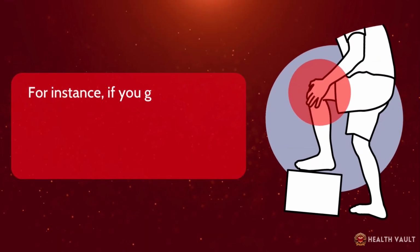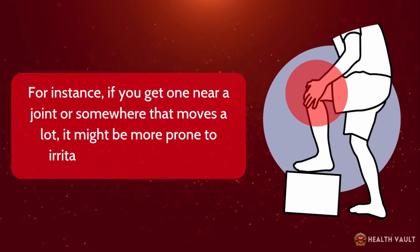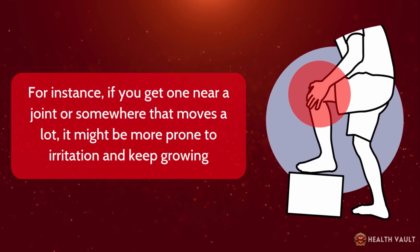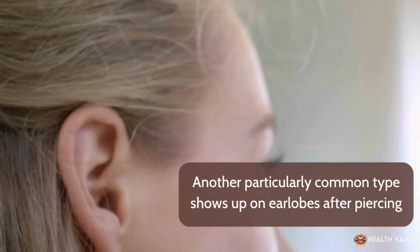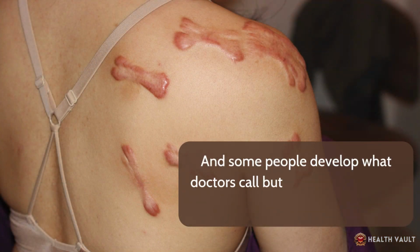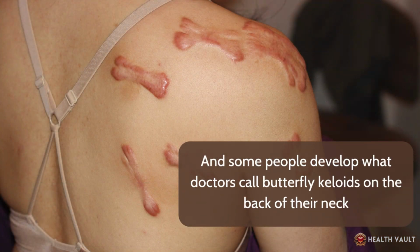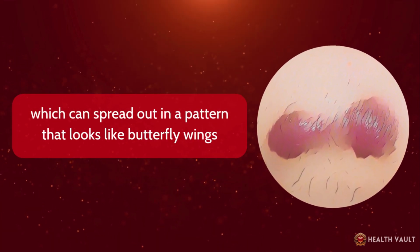For instance, if you get one near a joint or somewhere that moves a lot, it might be more prone to irritation and keep growing. Another particularly common type shows up on earlobes after piercing. These can be especially noticeable since they're right there on your face, and some people develop what doctors call butterfly keloids on the back of their neck, which can spread out in a pattern that looks like butterfly wings.